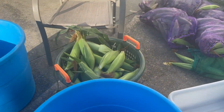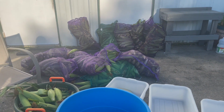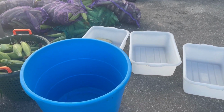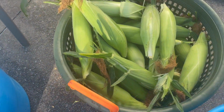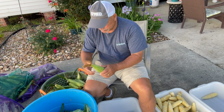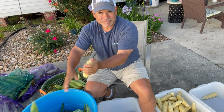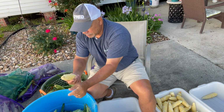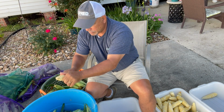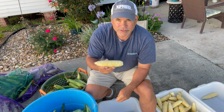Cut out for me this morning. So far we have about 15 sacks. And there's a few more sacks in there. Just didn't get them all. Pretty easy on this. I'll take them inside and we'll wash them up real good.